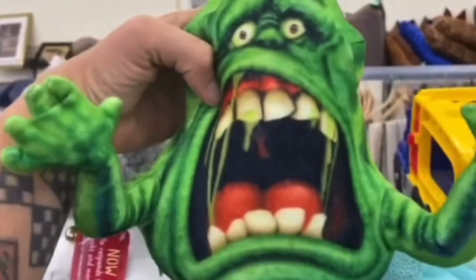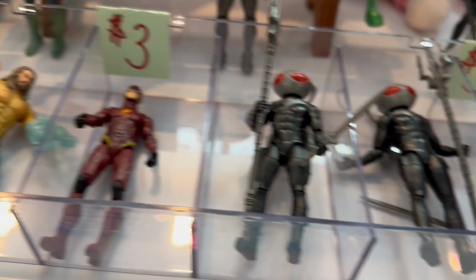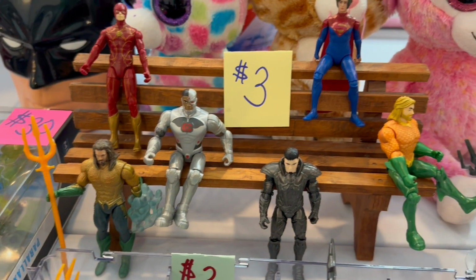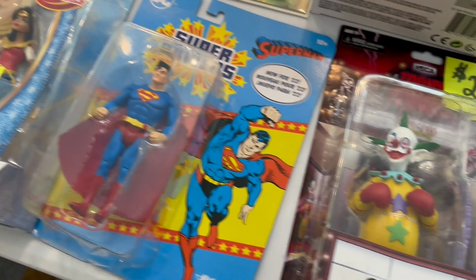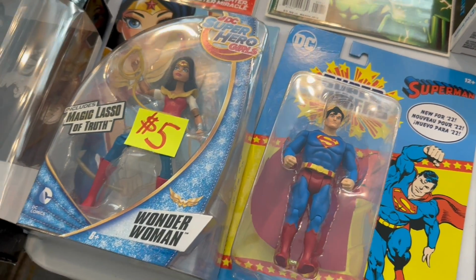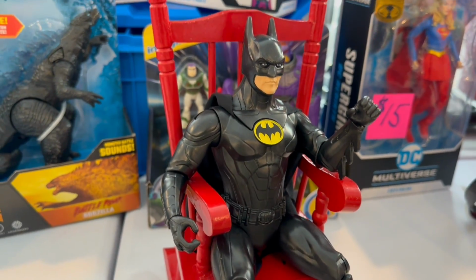I'm straight out of the thrift store. Look at these little guys. I think I have some of these actually. Oh, look at that Michael Keaton Batman. That's a cool one.